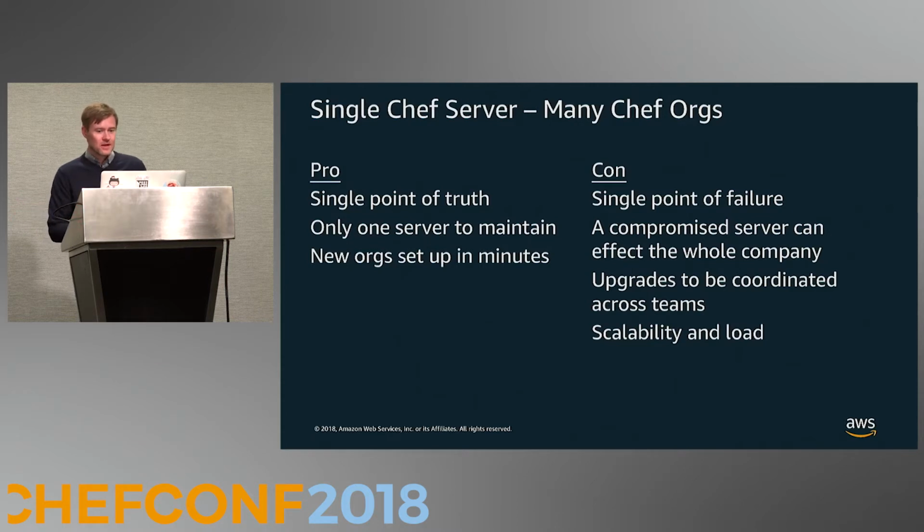And the next thing that comes to my mind is scalability and load. So this is where it breaks, right? So you can have one installation that has maybe tens of hosts and they can handle 50,000 nodes, but at some point this thing will just be too big to fail. And you want to avoid that you run into load and scalability issues.